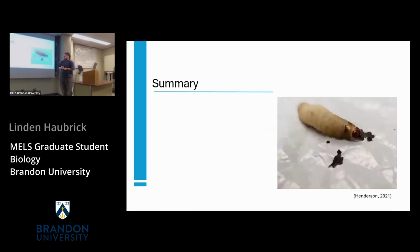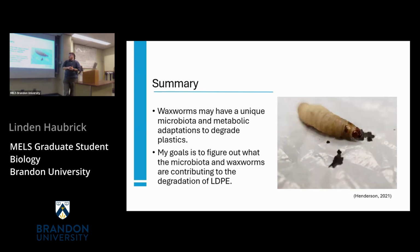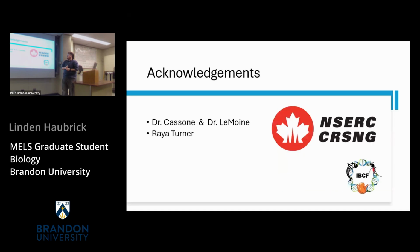So in summary, because LDPE and honeycomb have such similar structures, we believe that they have a unique set of microbiota and metabolic adaptations that allow it to degrade plastics. And my goal is to figure out what the microbiota and what the waxworms are contributing to this breakdown.